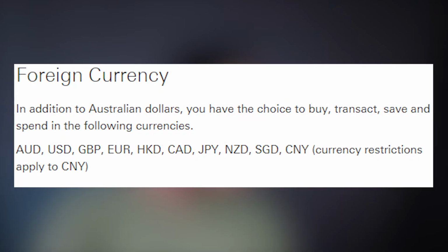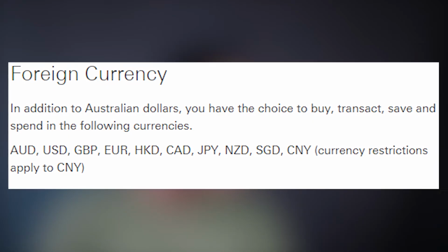Now this card is of course not all benefits. There are a few drawbacks, but before we get into those, I want to talk about just one more benefit that this card has, and that's the global feature of this card. You can use your Aussie dollars to exchange it into all these currencies very easily. Now I'm not sure what the actual forex rates are for this exchange, but it's an option to use.